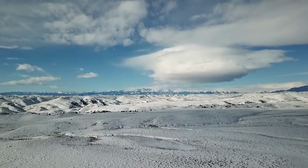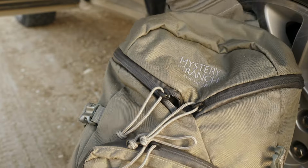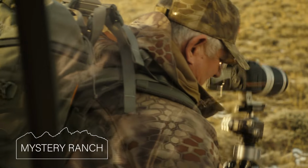What's a winter range? Winter range is anywhere a deer decides to try to winter in. Spent all my life out here. But I started way young.